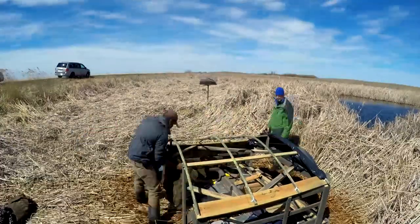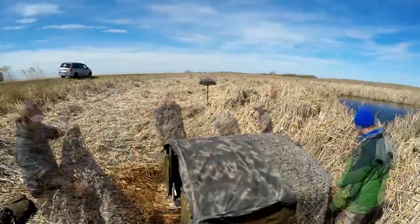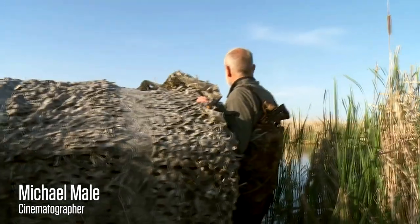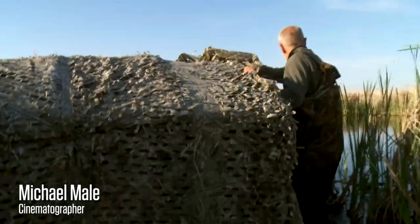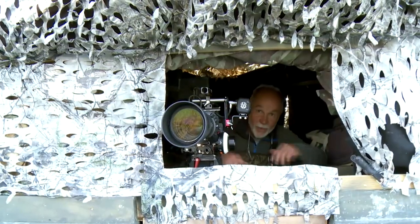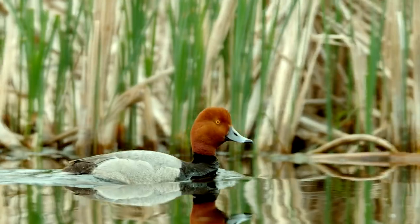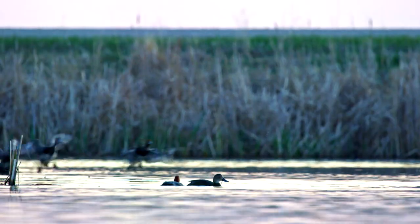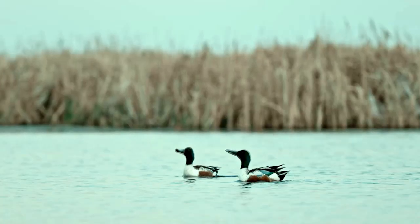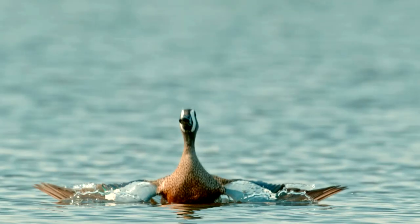Michael builds these crazy blinds, just looks like a giant mass of vegetation moving through the water. This contraption here is my floating blind. It allows me to move around on these ponds and get close to the waterfowl. I've got this little area where I can operate. I see a lot from this blind. What I really enjoy about this type of filming is the immersion. I can get up close and be right there amongst the waterfowl.